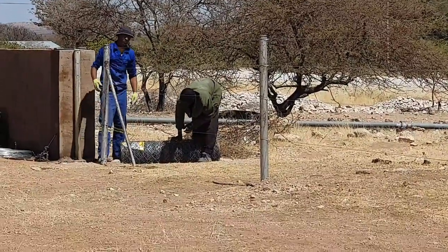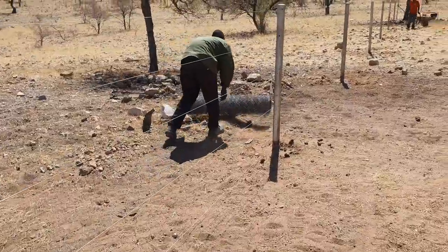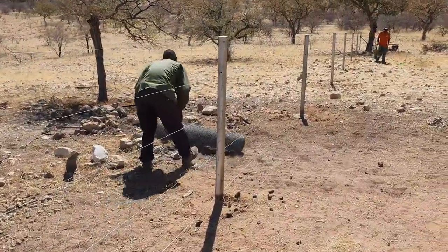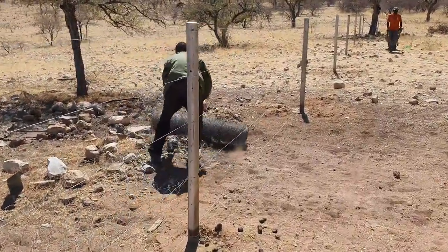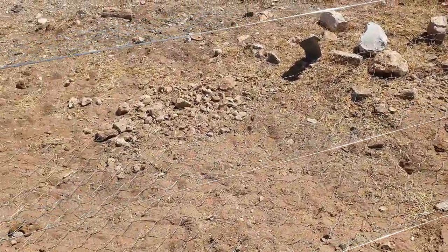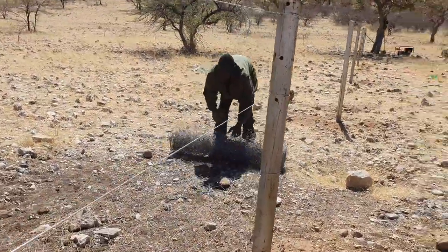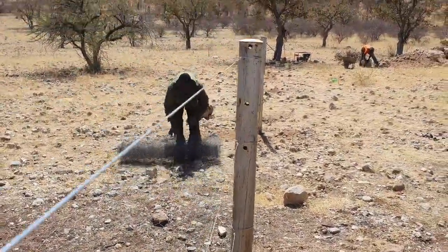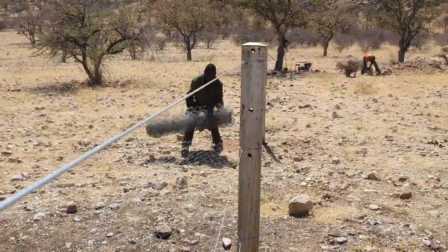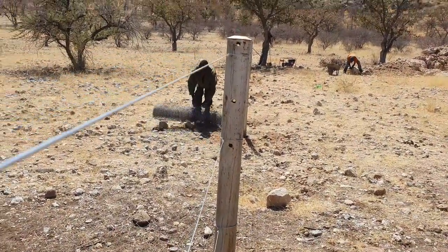Now for projects like this, I normally like to use the house guys. So everybody here is either family or very, very closely acquainted with our family. So here the guys are pulling the diamond mesh. Yeah, so they did this thing over a weekend, you know.